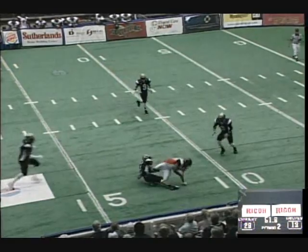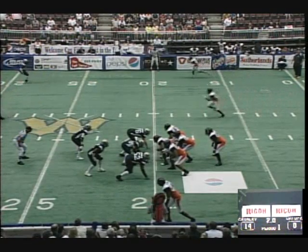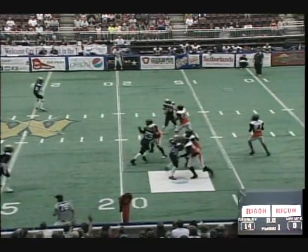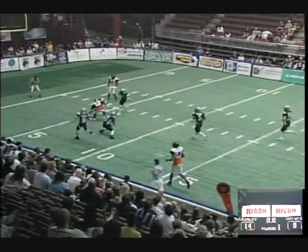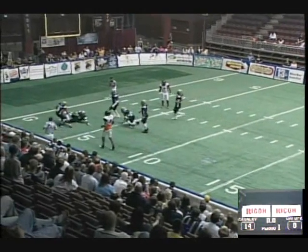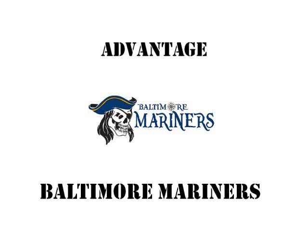Again, a stunt. It's kind of a lazy type of stunt. Baltimore certainly has seen better than that. They're not going to be in awe of the stunt and twist game here from Wyoming. Again, a ton of time. Ball's delivered. Baltimore will have a field day off of that. Wyoming's got to do some things and mix some things up to get pressure.